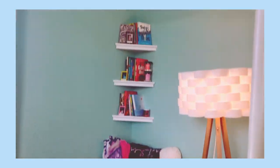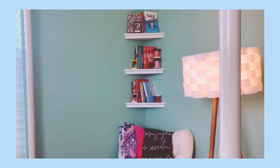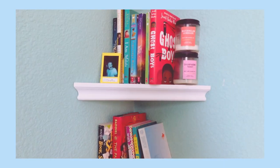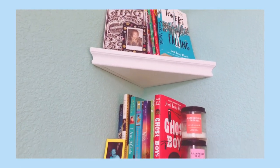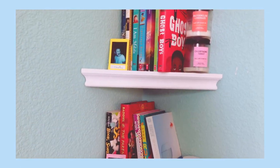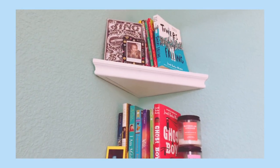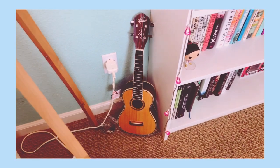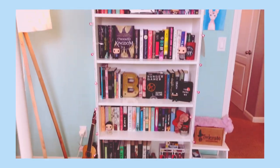And the next little area in my room is, I'd say, my reading nook, because I do have a little chair here, and on these shelves I put all my middle grade books, well at least the majority of them. And I also have some little candles on them along with some Polaroids. I really love this area, and there's my ukulele. Gotta zoom in.